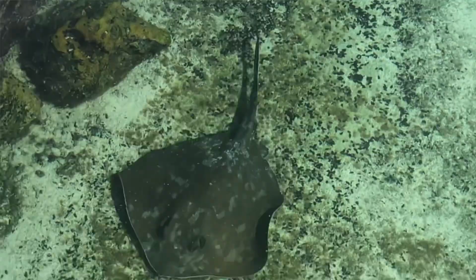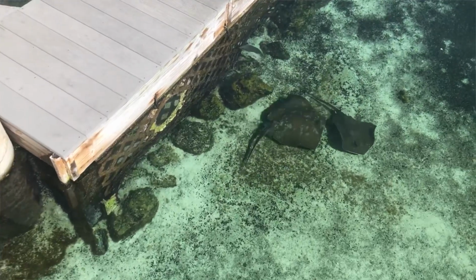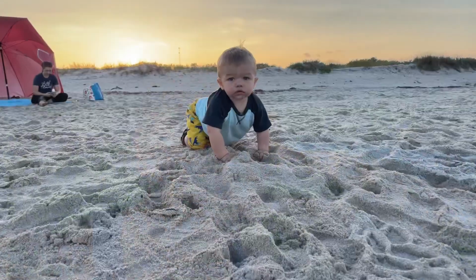And just so you know, stingrays are only likely to sting you if you step on top of them, and then they will raise their barb and plant it into your skin. In order to avoid stingray stings, do the stingray shuffle. Just shuffle your feet along the sand of the ocean floor. This will scare them away so that they won't sting you.